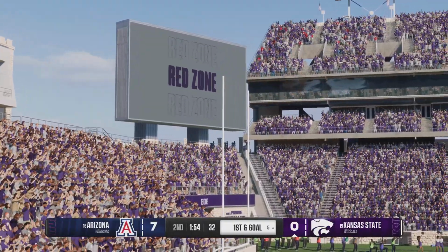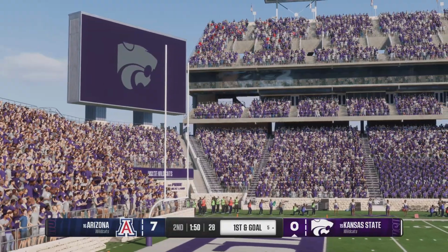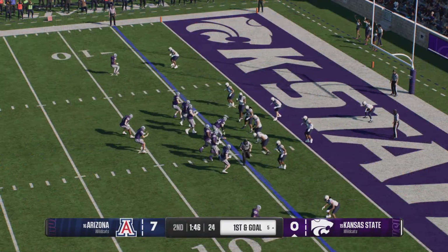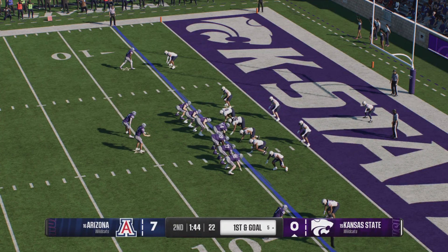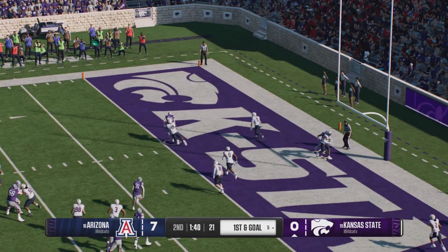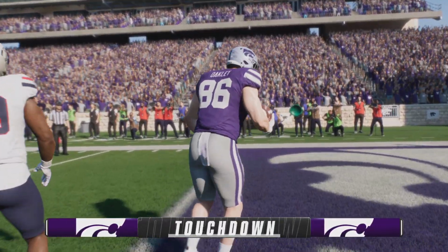3rd and short, and I guess the only thing they really took out of play in the shotgun was the quarterback sneak. Yeah, and that's kind of what I like to do, Reese. I mean, 3rd and inches, I want to run the quarterback sneak, run the football, but this team fully comfortable throwing the football, and you see why. Easy pitch, easy catch, first down. And makes the grab in the end zone. Touchdown, Kansas State.